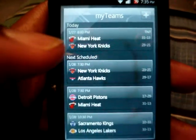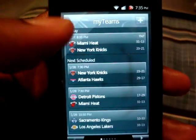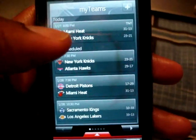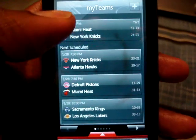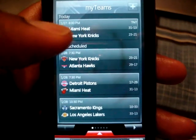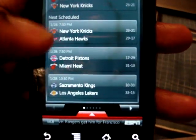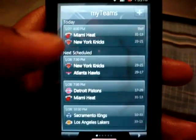Now, the first thing you notice with the app is you can customize this as well. But the way I have it customized is I have my team showing right in front, and it gives you basically all the teams that I'm interested in right in front. Tells you if they played or not, or if the score's going along, gives you the scores around the corner, and it tells you the next, and that's everything that's happening today and in the next schedule.